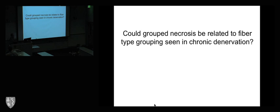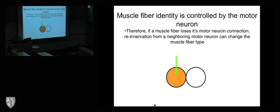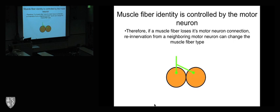But one of the places where you do see this is in a phenomenon called chronic denervation. So if you cut the nerve supply to a muscle, then you see group necrosis. So I'll explain to you how this occurs. As I said earlier, the muscle fiber type identity is determined by the motor neuron that innervates it. So if you take these two fibers innervated by different neurons with different types, and you denervate this muscle fiber, what's going to happen is this motor neuron is going to sprout a collateral, and it will innervate this muscle fiber, and now you'll get a type switch, where this muscle fiber will now become the same type as the other. And now, in a sense, you have a small group of two of the same type.